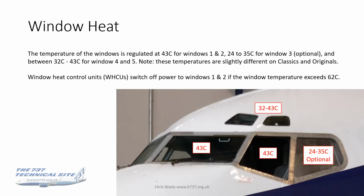So the temperature of the windows is regulated at 43°C for windows 1 and 2, between 24 and 35 for window 3 if your airline has that option, and between 32 and 43 for windows 4 and 5, the eyebrow windows, if they're installed. Those temperatures are slightly different on the classics and the originals, but we're mostly flying NGs and Maxes these days, so they're your numbers. Window heat control units, which I'll probably be referring to as WHCUs for the rest of this presentation, are in the E&E bay. They switch off power to windows 1 and 2 if the temperature exceeds 62°C. So there we go, that's the numbers for those that like numbers.